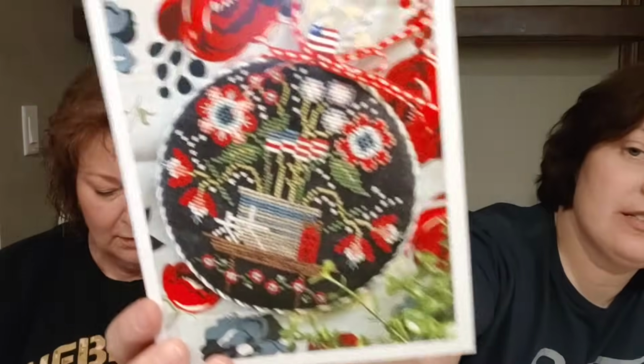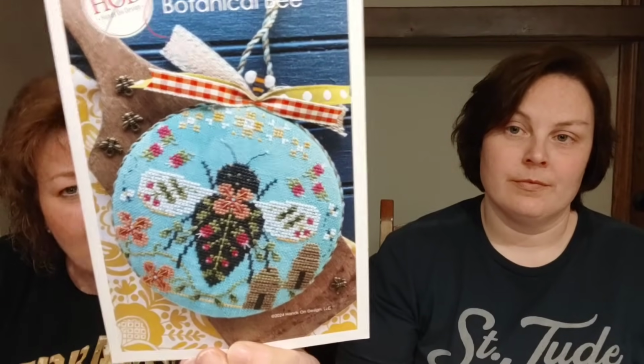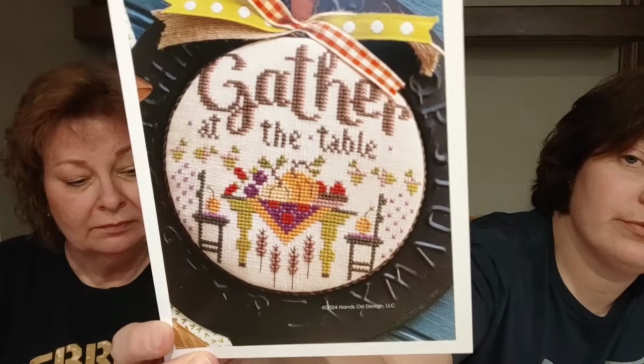Okay, next one is Hands on Design. We have Liberty Pennies. We have Botanical Bee. And this one, I believe, was not as bright stitched up as what it shows in the picture. Correct. Gather at the Table.